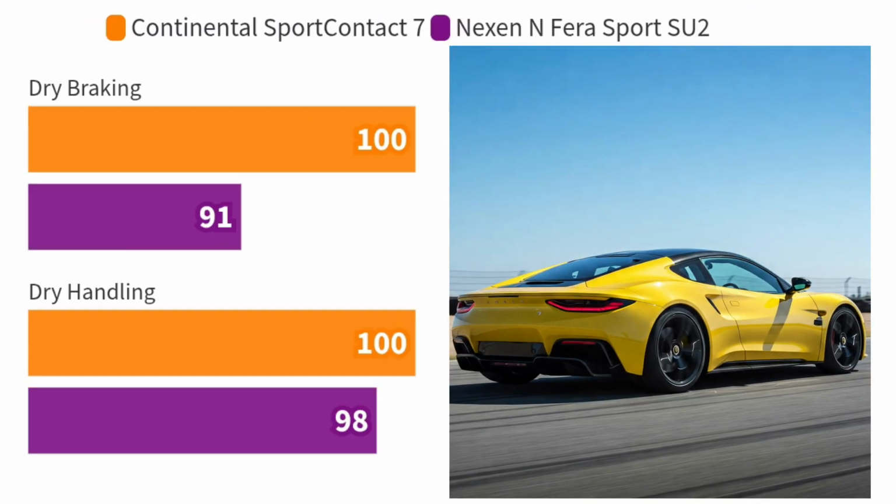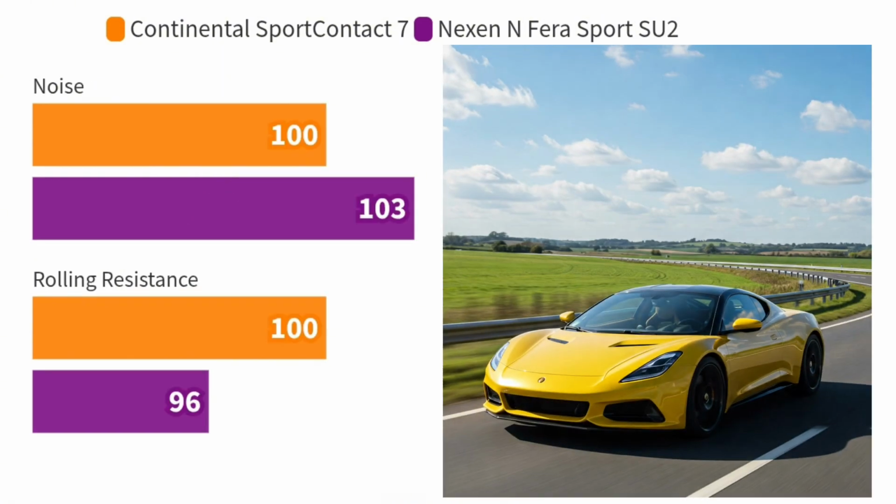In dry braking, the SportContact 7 stops 3.2 meters earlier, a 10% advantage. In dry handling, it also managed a 2.1 km per hour higher average speed than Nexen, giving it a 2% lead. On exterior noise, the Nexen was 2 dB quieter, offering a 3% improvement in rolling noise. When it comes to rolling resistance, the Continental recorded an 8.5 coefficient value versus Nexen's 8.9, giving it a 4% advantage in rolling resistance.